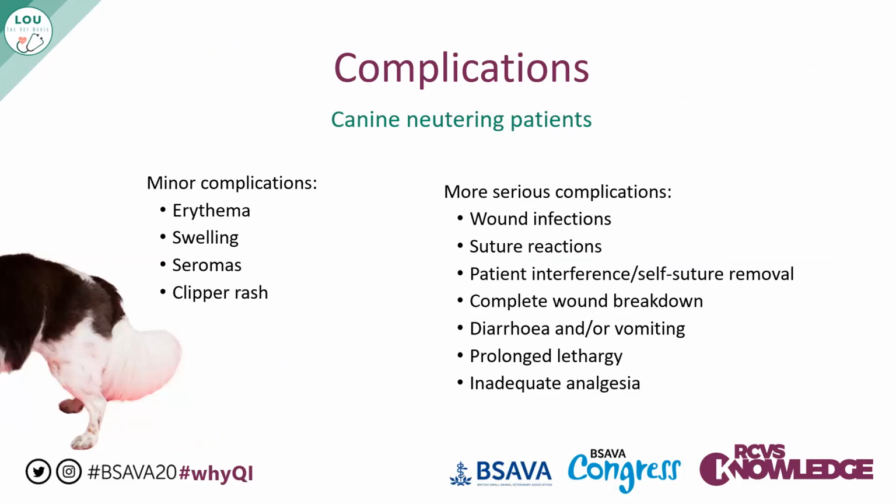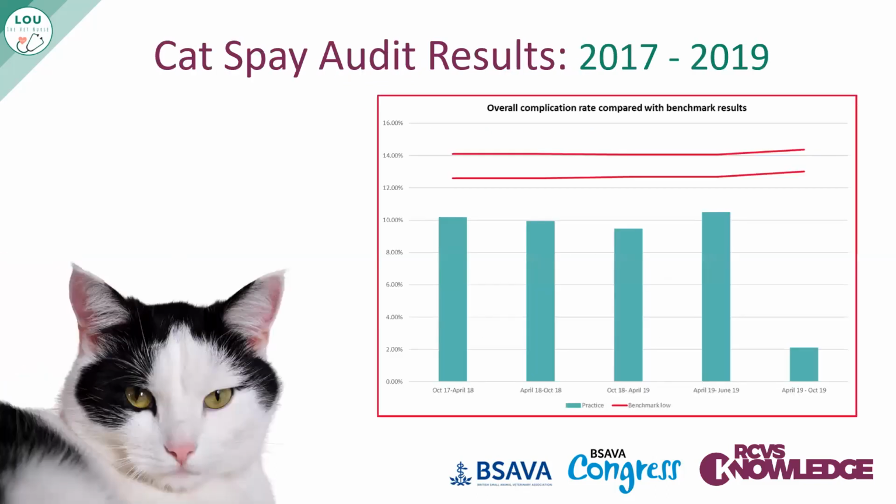So what complications were we seeing? In our canine neutering patients, minor complications, so just erythema, some swelling, occasionally seromas. We have a large proportion of young, very bouncy dogs at the practice, so that was often encountered. Patients with clipper rash. However, there were more serious complications encountered, such as wound infections, suture reactions, patients interfering with their wounds and sometimes removing their sutures, complete wound breakdown, diarrhea or vomiting, prolonged lethargy, inadequate analgesia. So these were all comments made on the clinical notes. So we're going to go on to cats, and then we're going to work through the changes and the discussions we had around the complications that we saw.